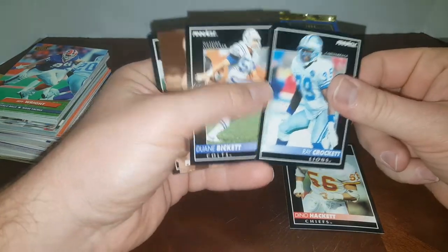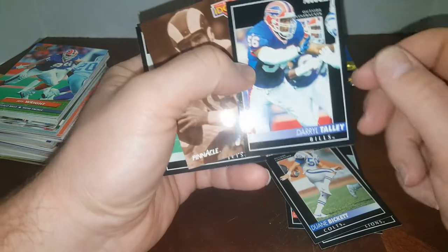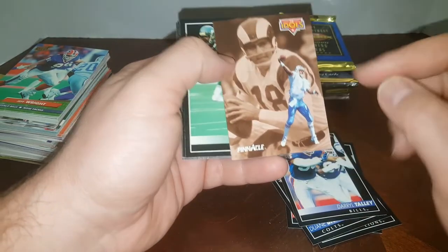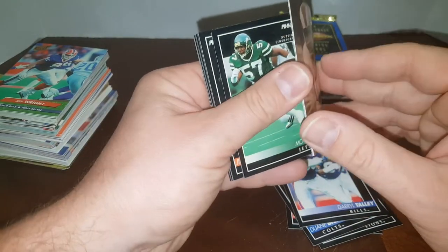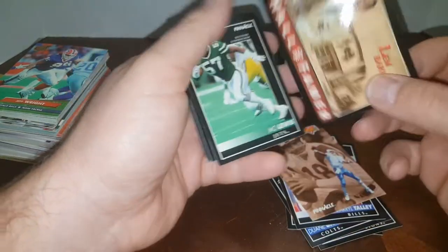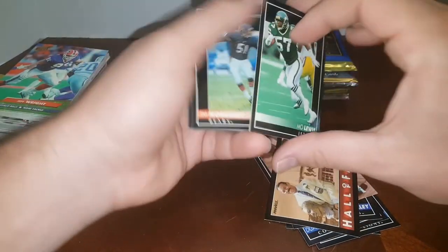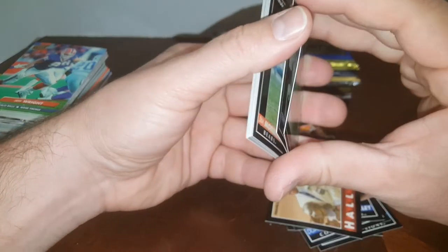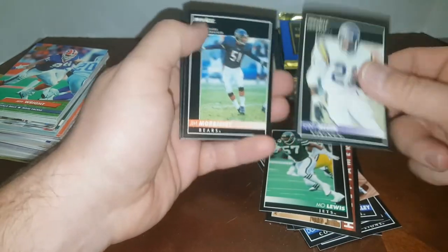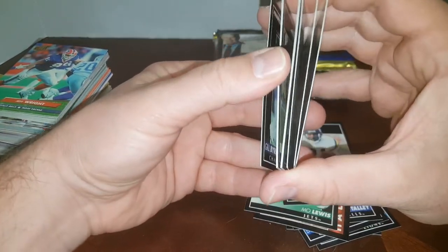These aren't too bad. Ray Crockett, Dwayne Bickett, Daryl Talley. There's a Warren Moon, and I think that's Roman Gabriel, isn't it? Yeah, Roman Gabriel. The Idols. Hall of Fame, Lim Barney. We got a bunch of his autographs. Okay, Terry Allen. Let me just pop these all apart here so I don't have to keep doing this.